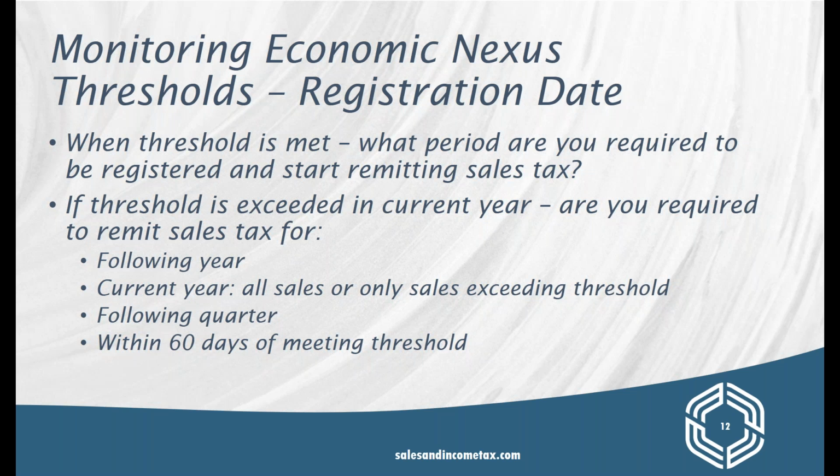When you determine that a threshold is met, you want to look at what period you are required to be registered and start remitting sales tax in that state. So if the threshold is exceeded in the current year, are you required to remit sales tax for, it could be possibly just the following year, that's most common. Some require you to register for the current year, and states differ on whether they require you to register for the current year, the year you exceeded the threshold in. You may be required to remit sales tax on all sales or only the sales exceeding that threshold.